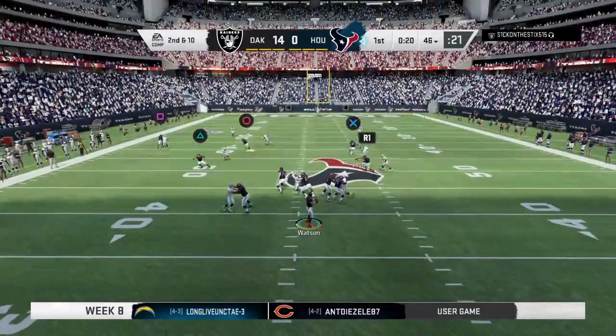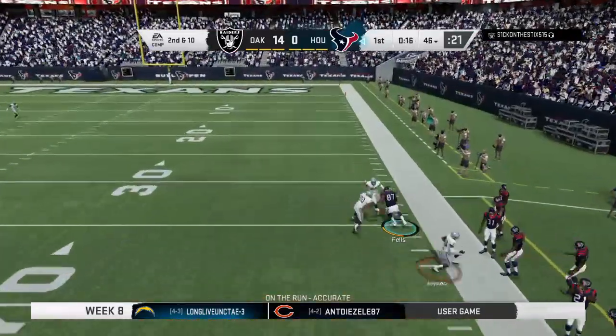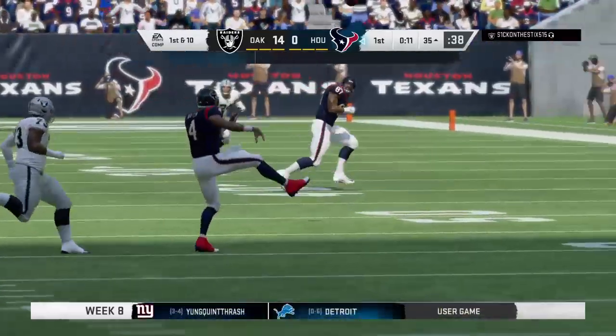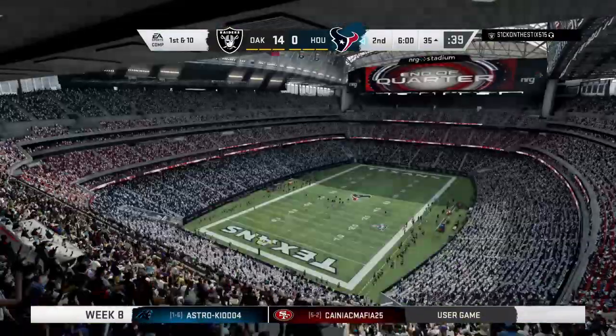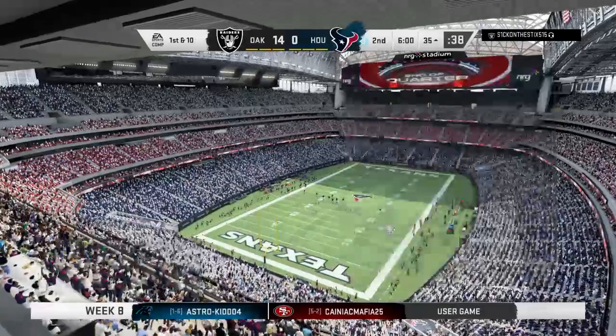A shotgun snap for Watson. And this one grabbed by Darren Fells. And he's got this down to the 35. 19 yards to pick up there. Move the chains. Trying to get one more in here before the quarter breaks. 14-0 the score. This is the NFL on EA Sports.